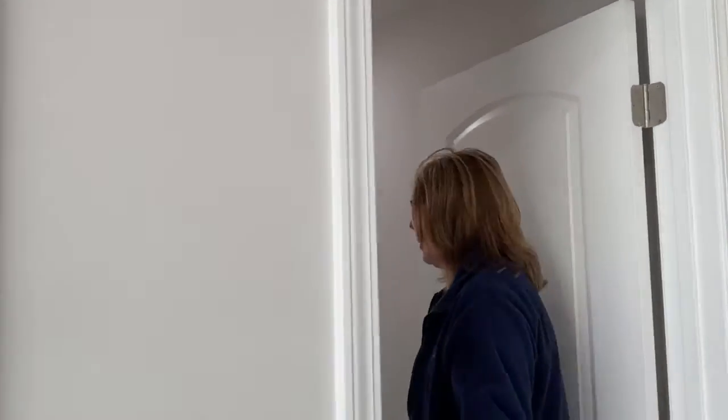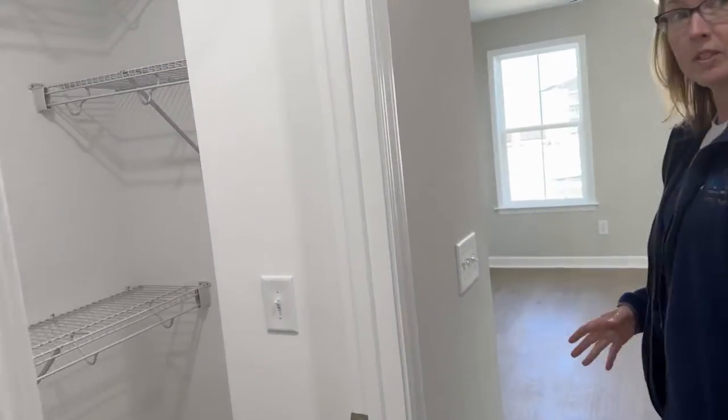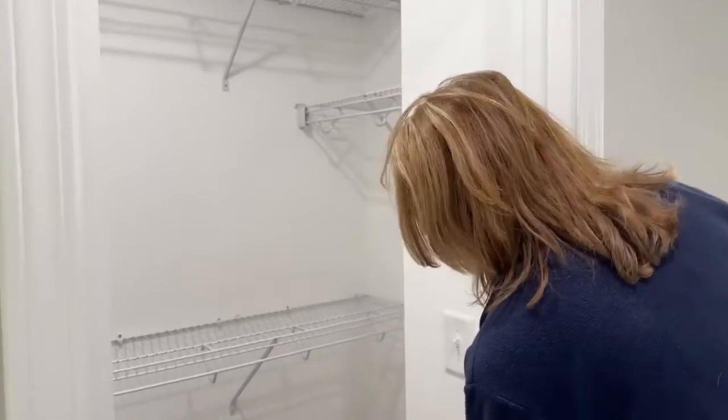So let's check out the primary here. Walking in, we have this little hallway, which makes it feel like a suite, which is nice. And then we have our walk-in closet here.